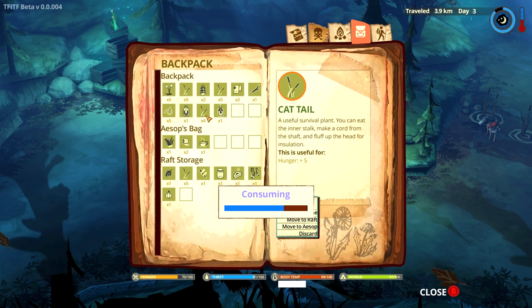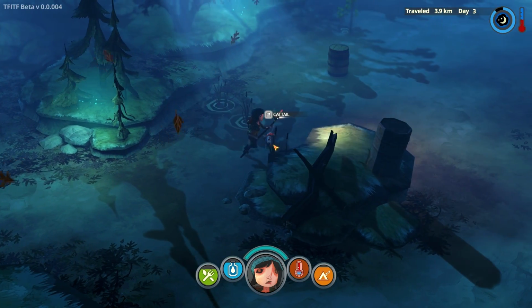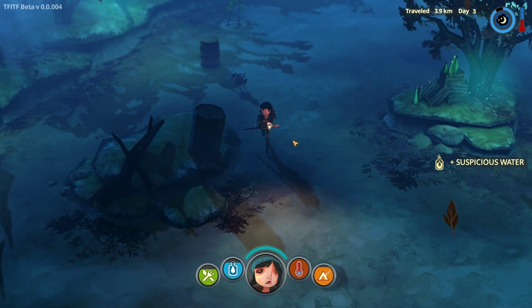So I'll probably eat a couple of those too, just to buy us some time before I have to deal with any of our other statistics. Everything else is pretty much full, so I might as well make this full too, right? A little bit more cattail on this side. I'll probably convert that into tinder or something. We can get ourselves some suspicious water off of that side.